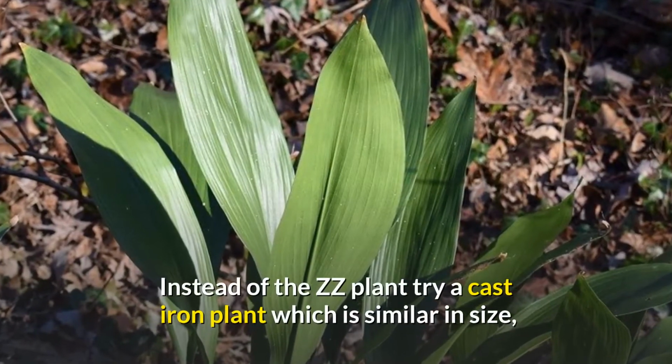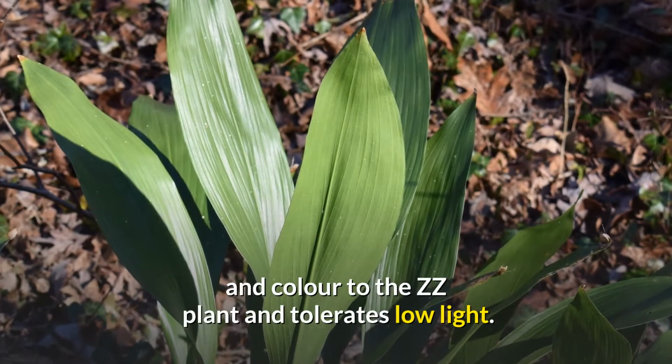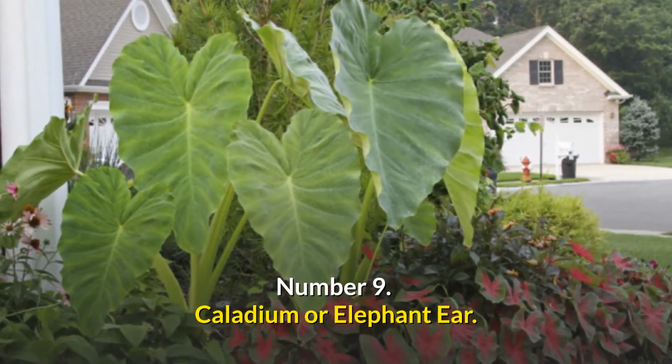Instead of the ZZ plant, try a cast iron plant, which is similar in size and color to the ZZ plant and tolerates low light. Number 9. Caladium or elephant ear.